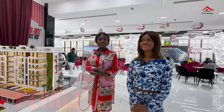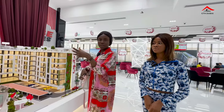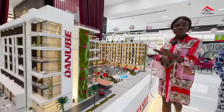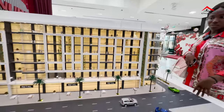So this is Petalz. We all know Danube is one of the biggest developers in Dubai when it comes to launching and delivering. Of course, I give it to them. They deliver as at when due. So here we are in one of the amazing projects in Dubai, and it has 6 residential floors, 2 basements, and we also have parking space as well.